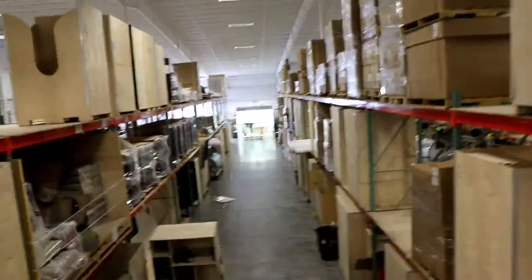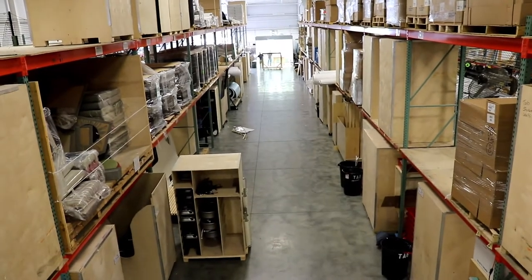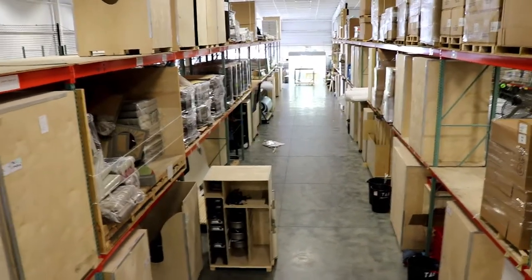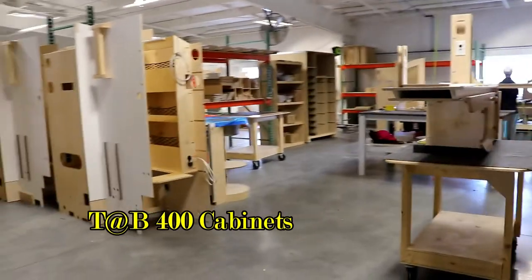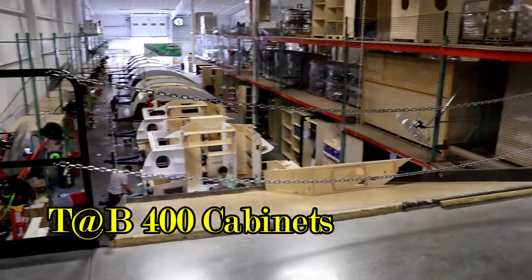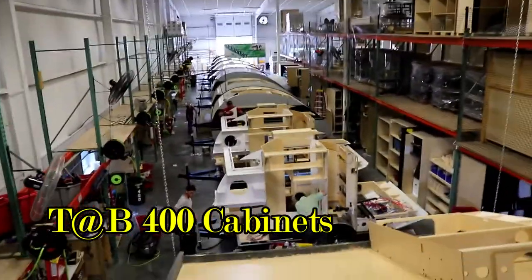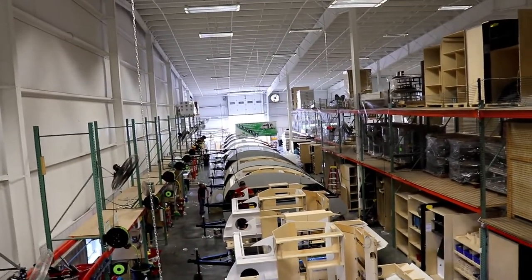If you wondered how they load these things on the side, you can see they have a loading area in between. To the right is my Tab 320, to the left is my Tab 400. This is all cabinets for the Tab 320 area. They get everything together, load it down on this particular area here, and then they're able to bring it down. And you can see this is the Tab 400 assembly line.